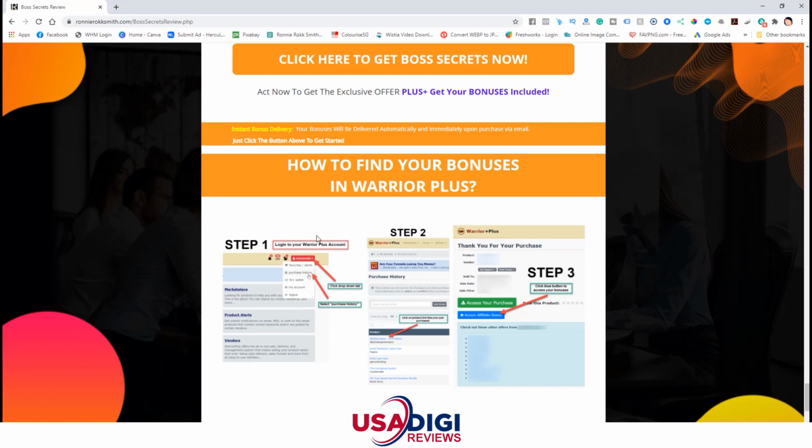Once you do have your account created, you want to go ahead and click on the little drop down tab by your name once you're logged in and look for purchase history. Click that. Then it'll take you to another page, which is step 2. And then you find the product link that you want to click on, which in this case would be Boss Secrets. Click that. That'll take you to the final page, which is step 3 here, and where you can access your purchase as well as click on your bonus download link here. So this blue button will take you to my bonuses. Okay, so that's how you find the bonuses.